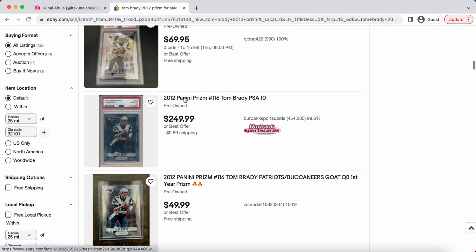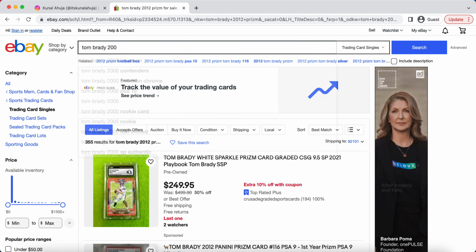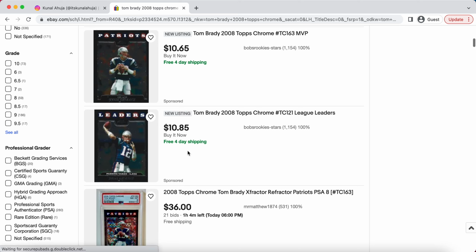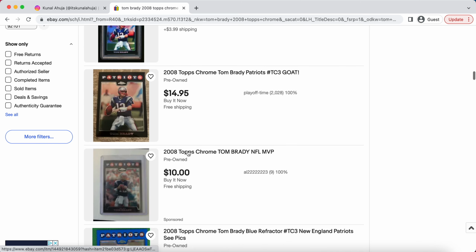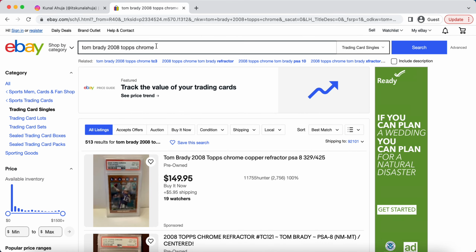So I do believe that over time, these trends are really going to blend into each other across sports, and I think 2008 Topps Chrome could be a card that really takes off. I think it's a low-risk, high-reward investment. I don't see them going much lower. They're already super low, very inexpensive. But if this set ends up taking off, these cards can really go up in price. So I think it's a good low-risk, high-reward investment here for under $10.